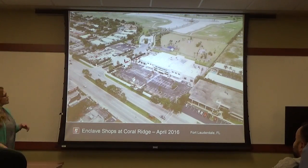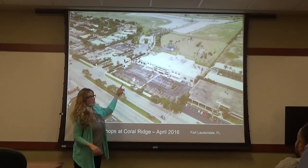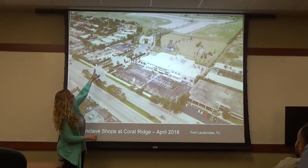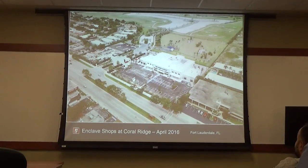So we did things like we added more benches up front. We created some nice crosswalks here. We tried to do things to convince the city that we were trying to make it more pedestrian friendly. However, just due to the nature of the tenant, there was no way we could pull it up front.